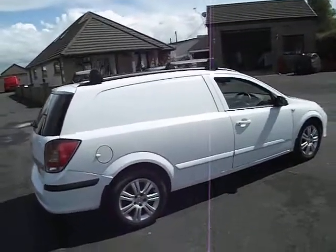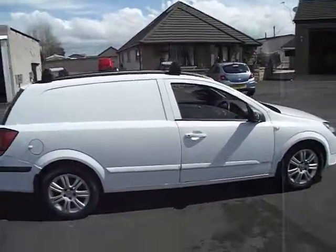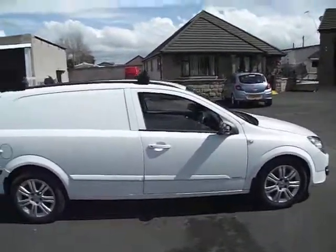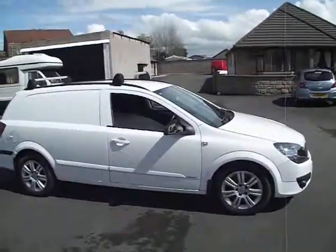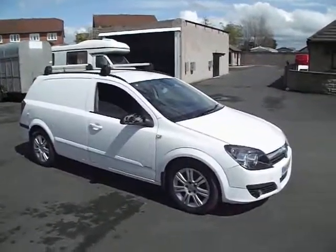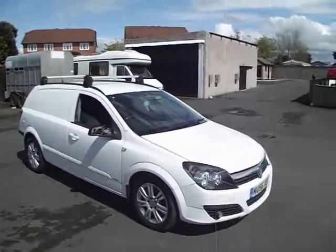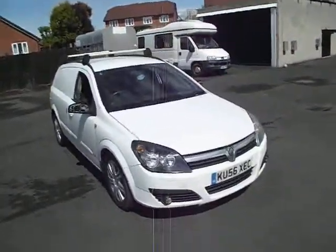But so you're buying it with no MOT. If you want it MOT'd, we'll MOT it for an extra £100 on top of whatever you win it for. It is for sale. It isn't just going through the auction. I have it advertised elsewhere. If the van suits you, come down, have a look at it, take it for a drive. If the van suits you, you can buy it, pay me and take it away.